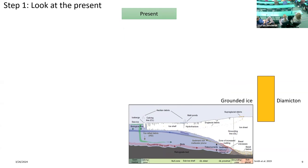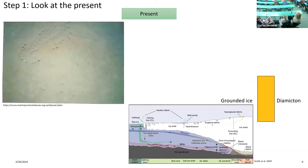Right, sorry. If we then move further underneath the ice shelf, like right in the center, where it says null zone here, it's a place where there's very little current activity, which means that there's very little going on in terms of sedimentation. And the only thing that you'll find is something that you'll also find in the abyssal plains of the ocean: mud.